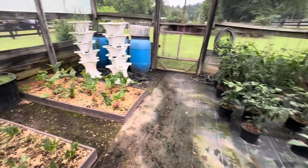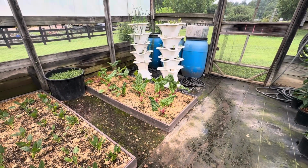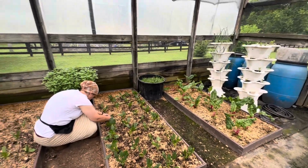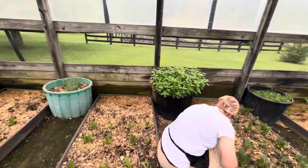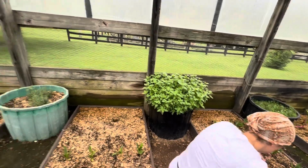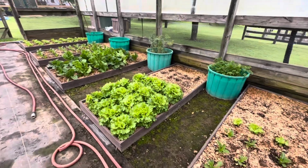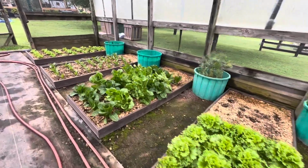Y'all been putting Swiss chard in the salad mix? Yes, sir. Swiss chard, spinach, the different types of lettuce. How many of these mint teas right here? So, buckets, that's y'all's lemon mint tea. Lemon mint. Mm-hmm. And then the regular sweet basil's up there.